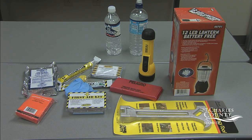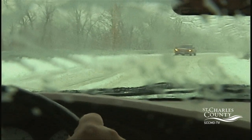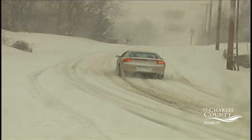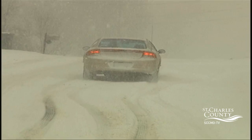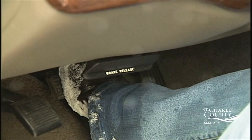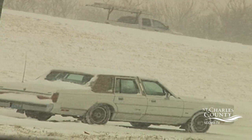For winter driving, probably one of the most important tips that we can give is if you don't have to drive during winter conditions, then just avoid it and stay home. If you do have to drive in winter conditions, please slow down. Give yourself room to react. Give yourself room to make mistakes. Give yourself room to avoid other people's mistakes.